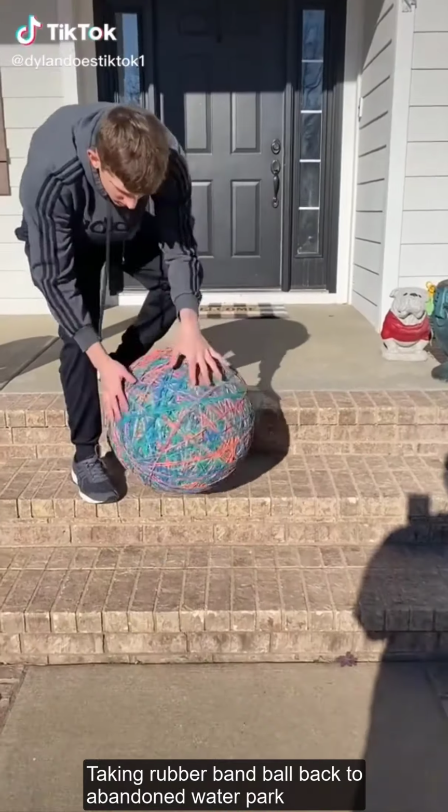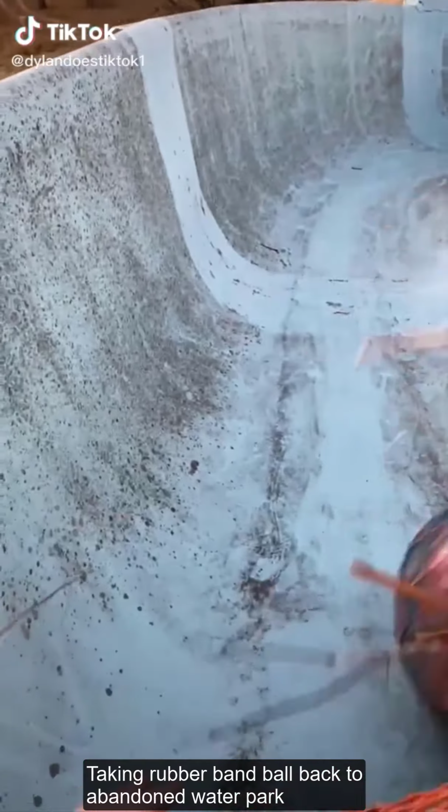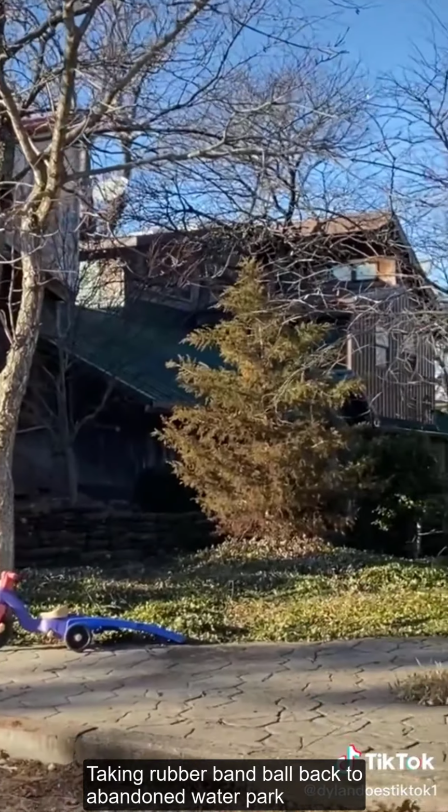So one day I decided to take my giant 110-pound rubber band ball back to the abandoned water park that I took it to before to run down this slide back when it was 70 pounds. And last time we did it, people yelled at us, so we had to find the owner this time to get permission. And we found this house.